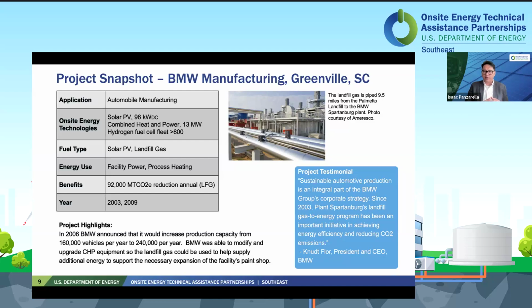Combined heat and power fueled by landfill gas is the primary on-site energy technology at this facility. This site, like many other industrial sites, has processes that require thermal energy, steam and hot water, and that can be costly to electrify. So what CHP does, it serves as a technology that produces electricity as well as that thermal energy. And to help them meet their sustainability goals, LFG, landfill gas, is a great solution. This has enabled them to reduce annual GHG emissions from the site by 92,000 metric tons of CO2 equivalents. It's a very large reduction through the use of renewable landfill gas. So great job there at the BMW site.